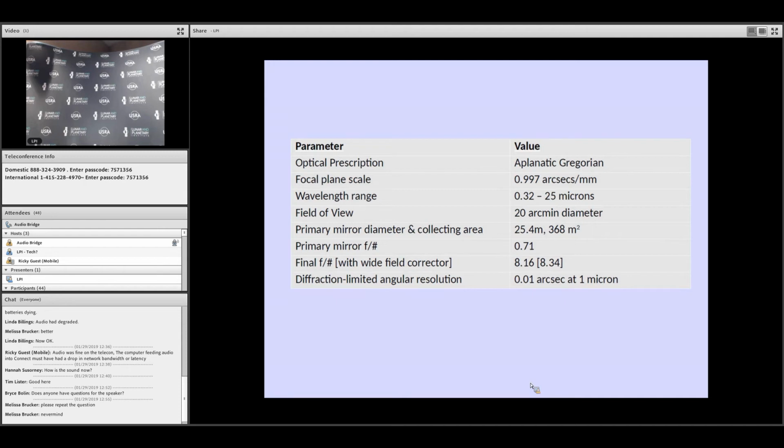If you can do AO correction, you get diffraction limited angular resolution of 0.01 arc seconds at 1 micron. And that should be of pretty good interest to people who are interested in small bodies, especially small bodies that have companions to them. The wavelength range is 0.32 to 25 microns, so it goes through the optical into the near infrared and into the mid infrared.